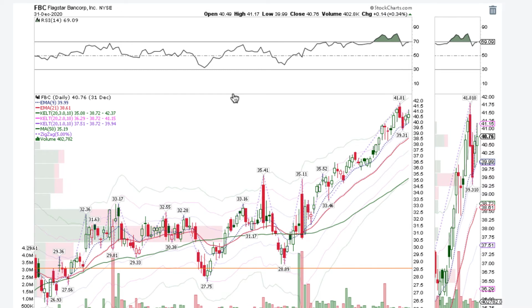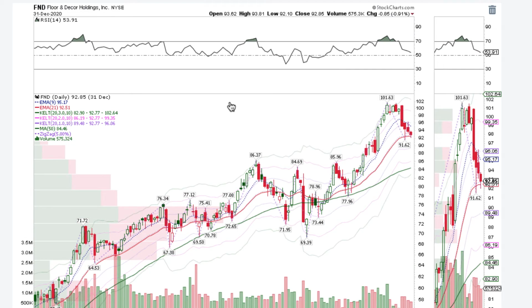FBC, as well as many of the banks. Remember, the week of the 18th is when they start reporting, so many of these could start to see a ramp higher into earnings, anticipating a higher yield environment, assisting in their bullish outlooks in their earnings and sales into 20 and 21. Floor & Decor, another builder provider.